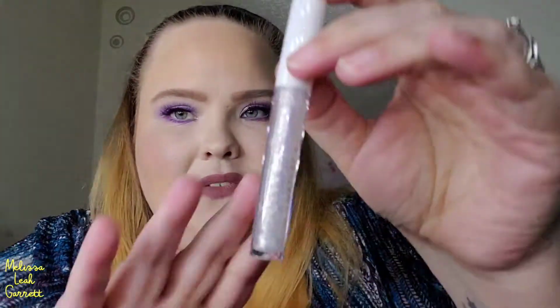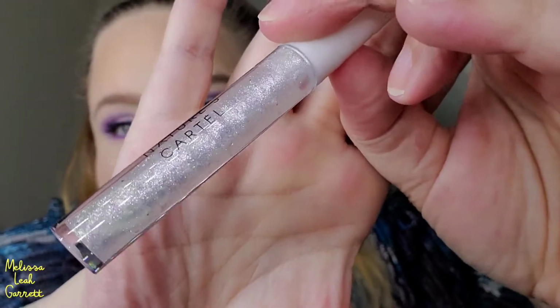All right, it's just a regular iridescent lip gloss. I'm actually going to put this in the box for a future giveaway. I have so many of these, and the Rebel Rouge Labs Techno Glosses are my favorite right now. So yeah, I'm not going to keep this. Let's see what we got next.